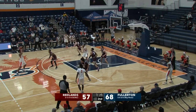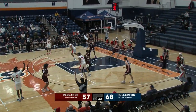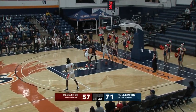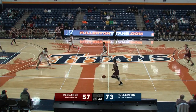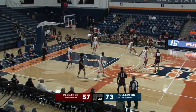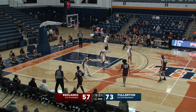Maddox, Milstead out of the corner, and the Titans. That's their first of the night. Milstead, an immediate steal, and a bucket. Five in a row for Damari Milstead in a matter of seconds, and the Titans jump back out in front by 16. Milstead making the Titans' first three-pointer tonight in nine tries. A soft touch out of the corner.